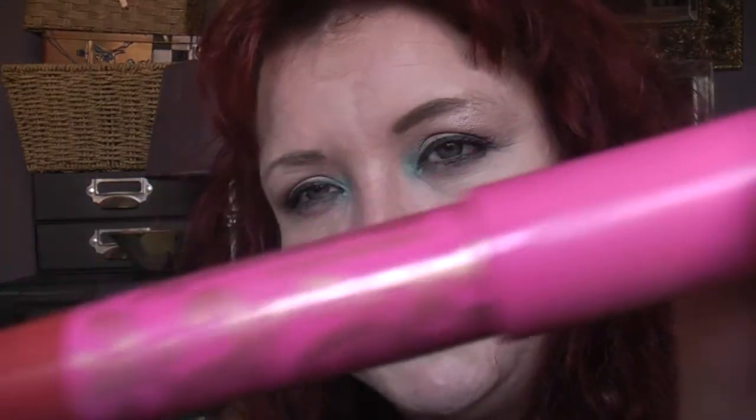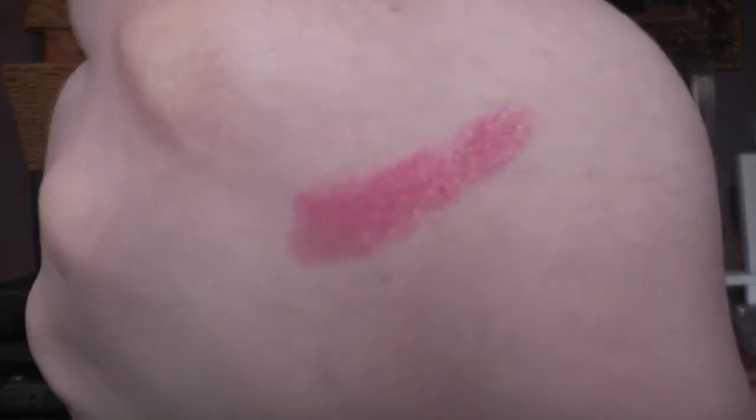Really beautiful colour. And then we'll move on to the other ones. I'm going to show you one first that I have not hauled. This one's from Accessorize, and this one is just red. I can't remember the name, but this is the red one. This is a very disappointing one, and I'm going to show you why, because that's what the swatch looks like.